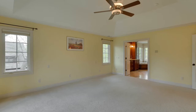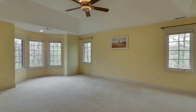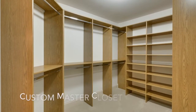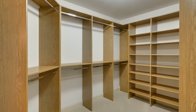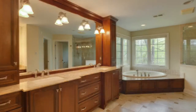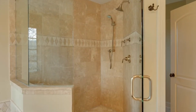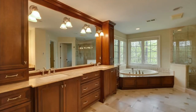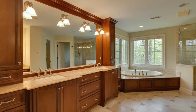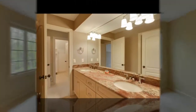The luxurious master suite has the perfect place to escape and relax in this inviting sitting area. The suite boasts a large walk-in closet with built-in shelving, a luxurious master bath with heated marble floor, Kohler whirlpool tub, walk-in shower, double sinks, marble countertops, and heated floors. Bedrooms 2, 3, and 4 feature walk-in closets with organizers and private baths with stone floors and marble countertops.